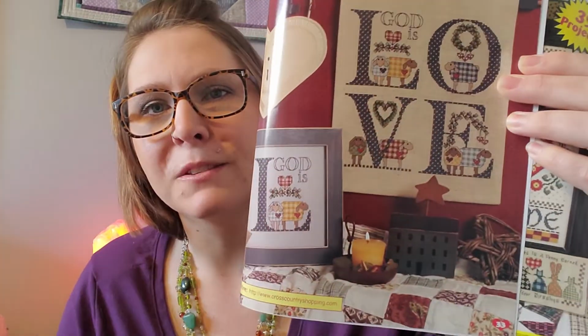But yeah, actually I might print this. I might do this one without the God is and then just do that because I think it's super cute. But yeah, gingham sheep, 2004. It was in the magazine. So stuff comes back in style, you guys.